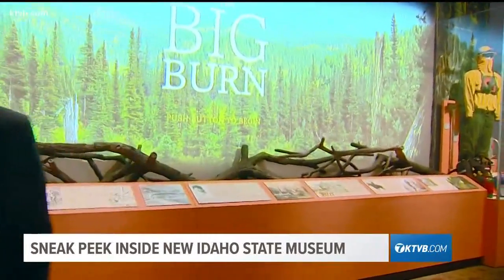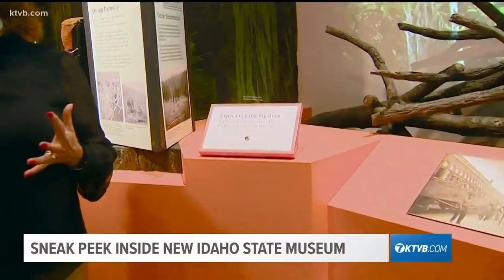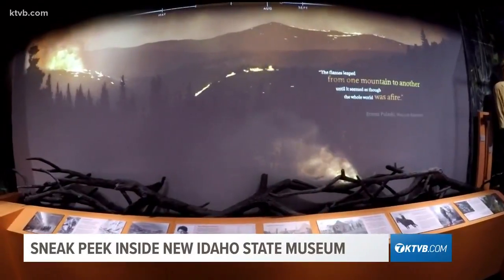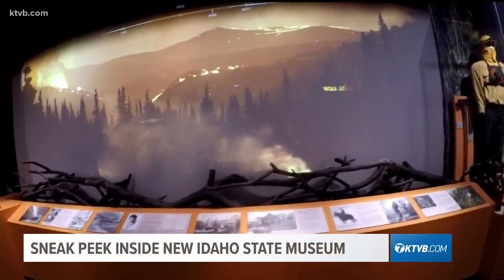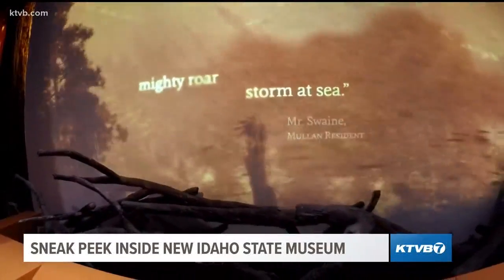And this experience is meant to give you an overview of what it would have felt like to be that fire. So as we do push this button, you get a sense of what the forest looked like before the fire. You get a sense of the lightning and the weather conditions that caused this fire. And then you get a sense of when it reaches the big blow up, how terrifying it must have been.